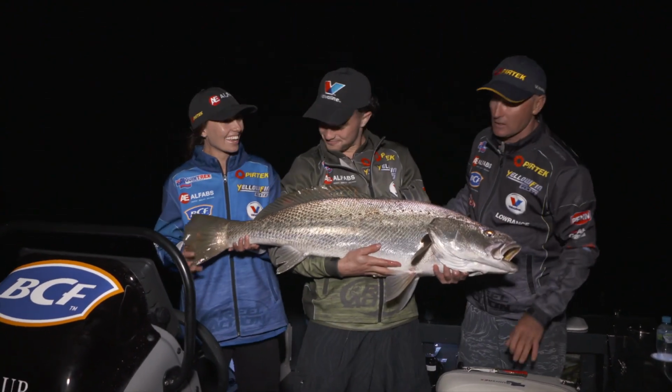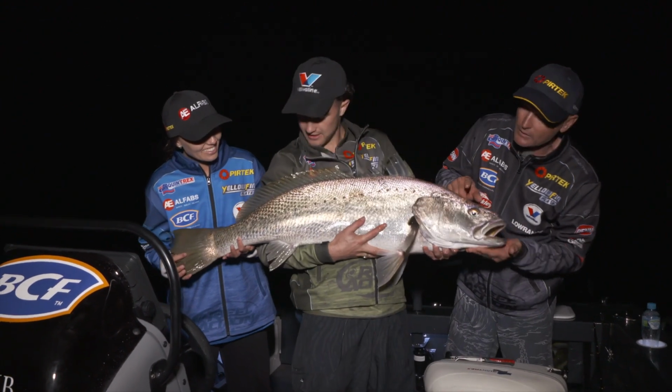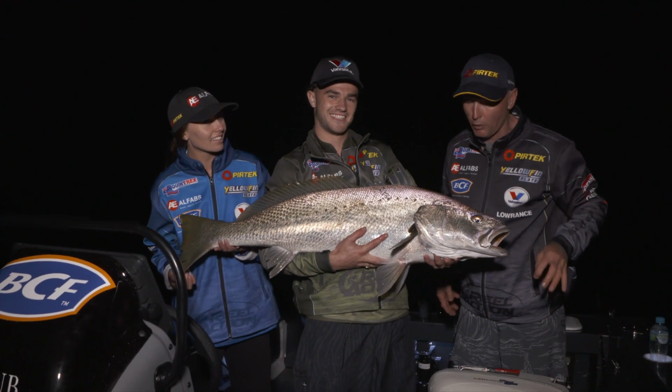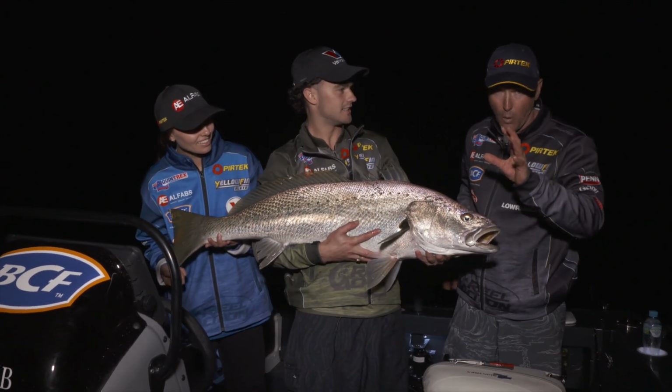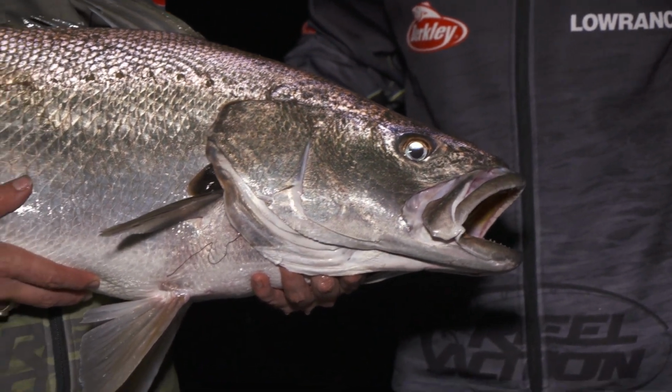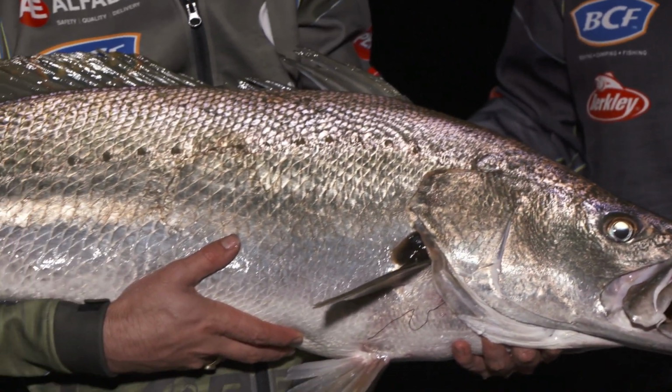Fantastic eye, and they're just an avid nighttime hunter. Look at those eyes, and that lateral line is the line that runs along there, and they use that to detect their prey, and they're so damn good at it. They're just waiting for anything to come along. In this case, it was the live yellowtail that we jigged up, but that's a beautiful big fish, that one. That is an absolute beauty.